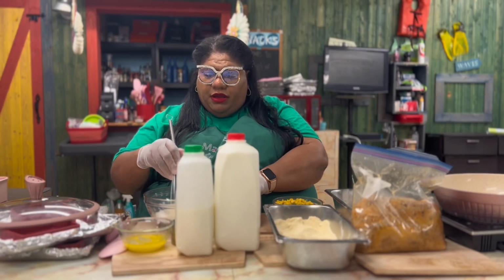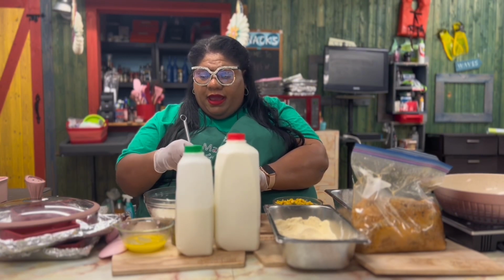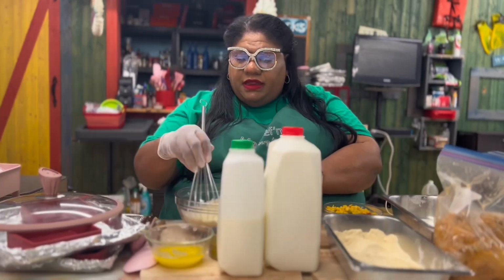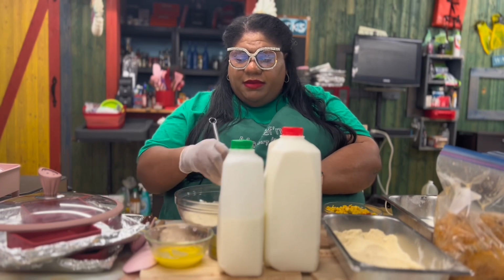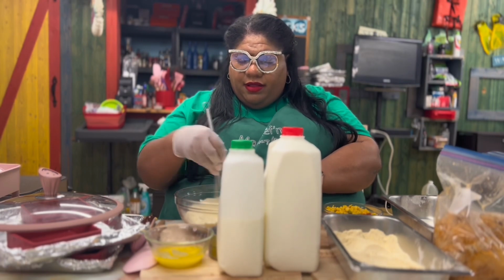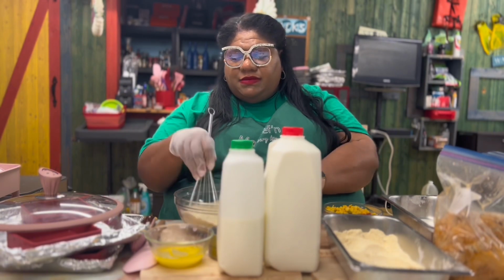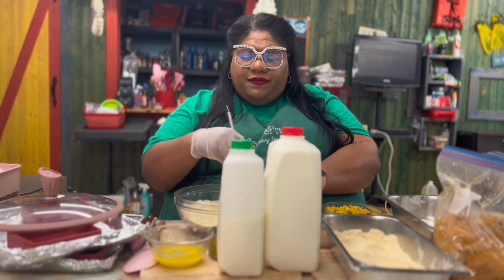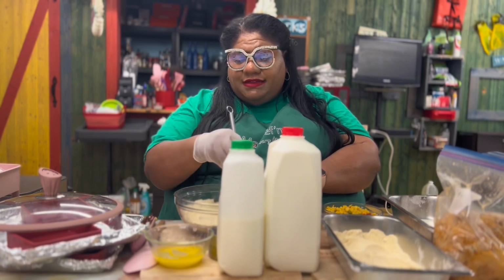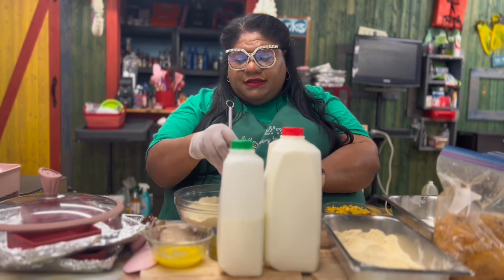So I am going to mix all my dry, which was my cornmeal, my self-rising flour, my cane sugar, and my Himalayan salt. So I just want to mix this well. Once I have this incorporated well, then I'm going to make a well. And what a well is, is when you push the dry ingredients off to the side and you form a hole in the middle. And that's called a well.